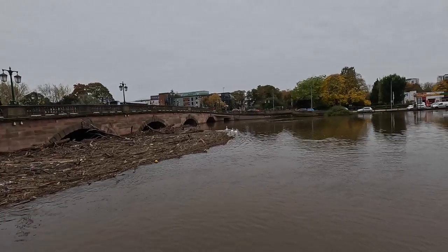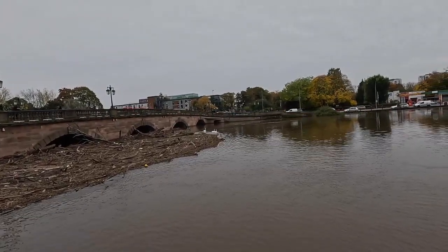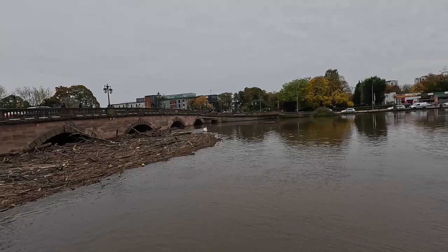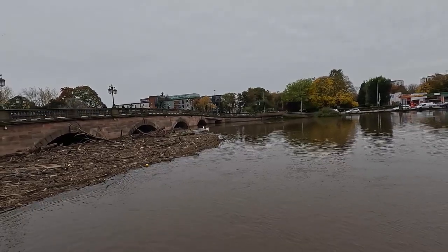Looks like there's quite a strong current over the other side. Those swans are getting grabbed by it. Perhaps they do it on purpose. You know, perhaps it's quite exciting for them. Off they go.